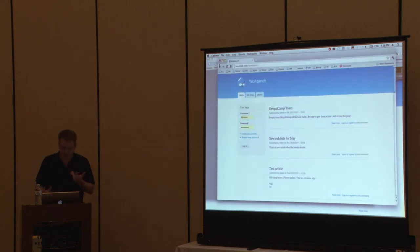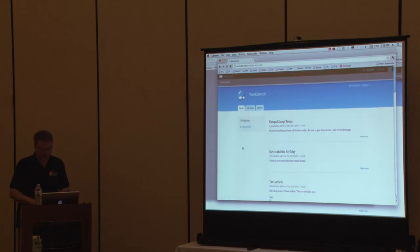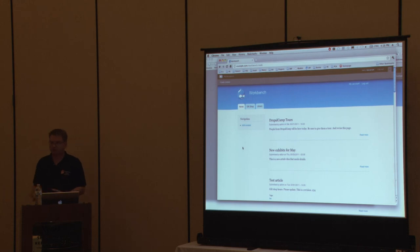So let's take a look. This is a test install. There's a little bit of dummy content. For those of you familiar with Devel and Devel Generate, there's a lot of Devel content in here. I'm going to log in as the librarian, and we're going to take a look. This is Drupal 7, by the way. This is native Drupal 7. So the librarian here is a pretty limited role.